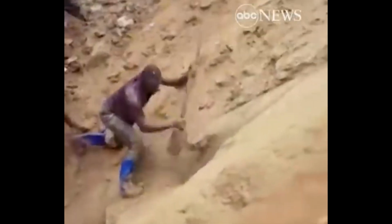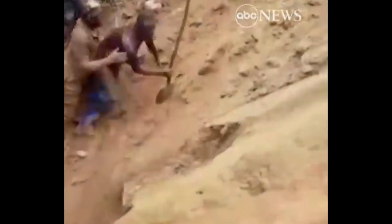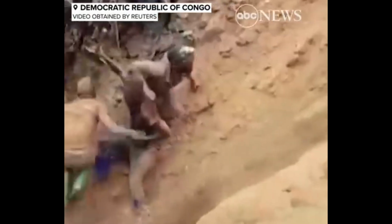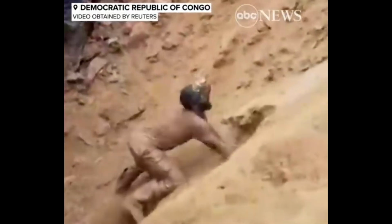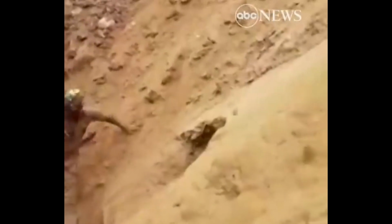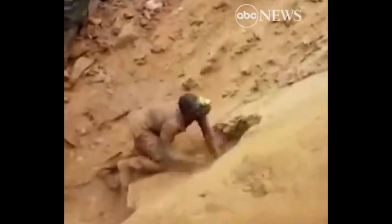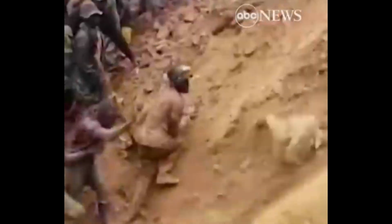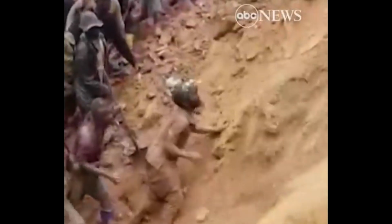Incredible video shows 9 Congolese miners unexpectedly popping out of a collapsed gold mine and tumbling down a steep slope as onlookers cry out in joy. The video shows a man frantically digging with a spade while a group of other men stand in a large circle around him, watching. All of a sudden, a miner pops out of the rubble, a rare happy ending to a trapped miner story.